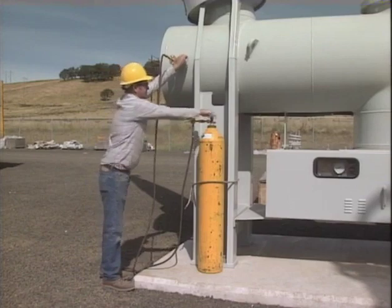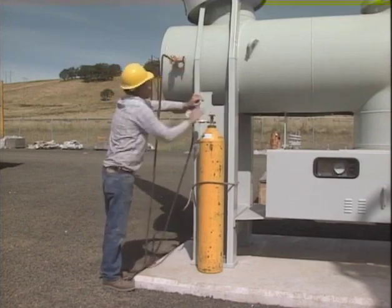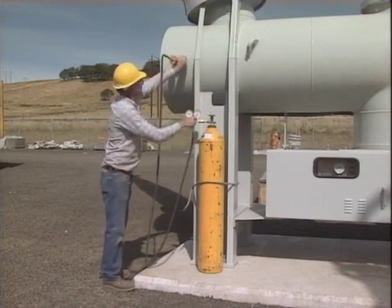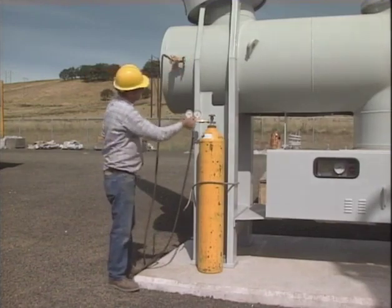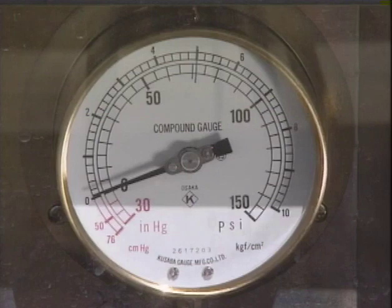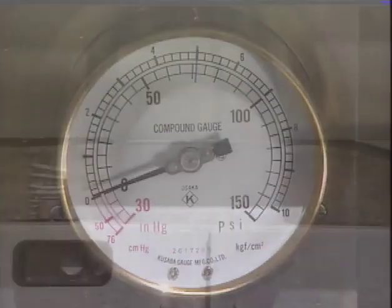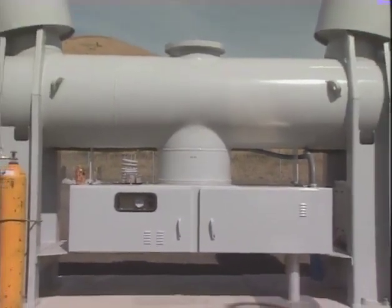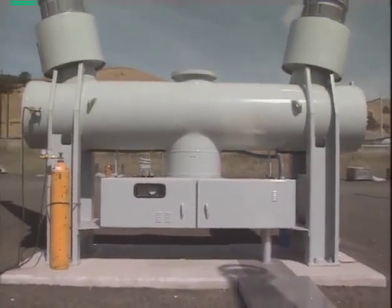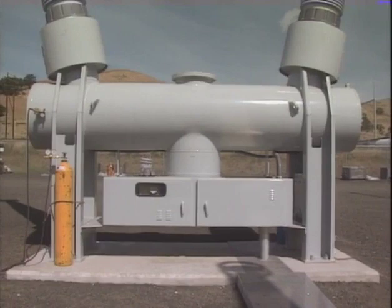Then the evacuated equipment is backfilled with dry air. The air is introduced slowly so that it doesn't stir up decomposition products as it enters the equipment. The air is allowed to fill the equipment until the pressure inside the equipment is equalized with the atmospheric pressure outside. After the pressures have been equalized, the equipment is left unopened for a period of about an hour to allow any powdery decomposition products to settle.